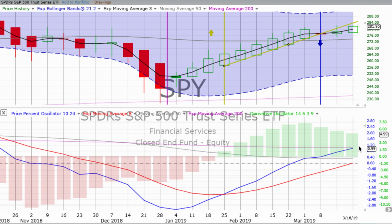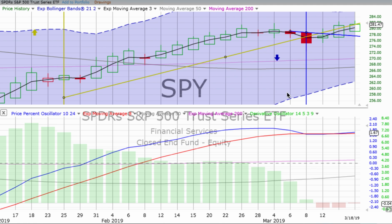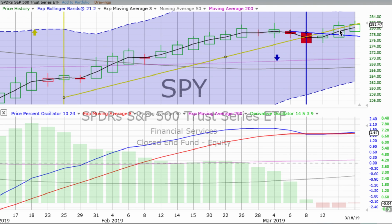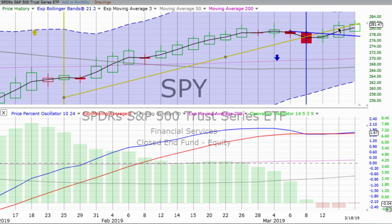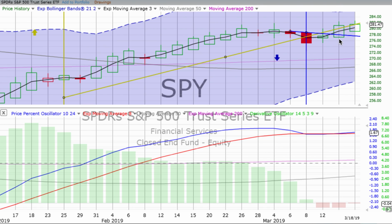We see the derivative oscillator losing momentum. Price percent oscillator is heading up. Weekly, of course, is still in a confirmed down move. We go from the weekly to the 2-day, and of course we see that 2-day chart trying to push itself above where things ended on the prior 2-day candle on Thursday, and just not quite being able to get there. We'll look at where things topped on that Thursday candle at 182.38.